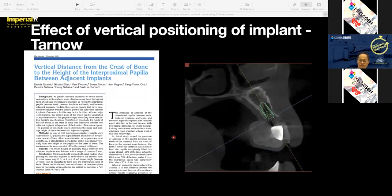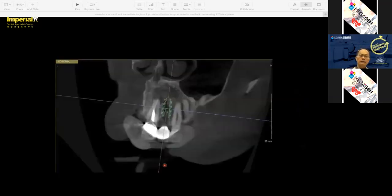Okay, now let's also look into the effects of vertical positioning by Dennis Tarnow in his very famous publications. Very often, if we cannot see where the labial vertical or palatal vertical is, we usually have to guess. But now with this, we can plan very accurately. If this is the vertical level that we want to plan, we can plan it just about 1 millimeter below the bone level.